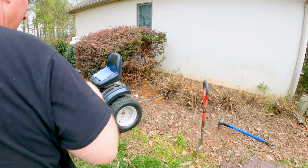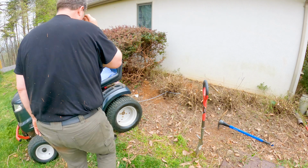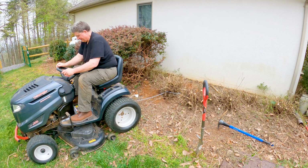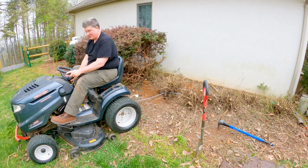Okay, I'm gonna need some help. I cannot get that out of the ground. It's like yard tracks from Troy-Bilt. Let's give it a shot. I don't know if that chain's got it.